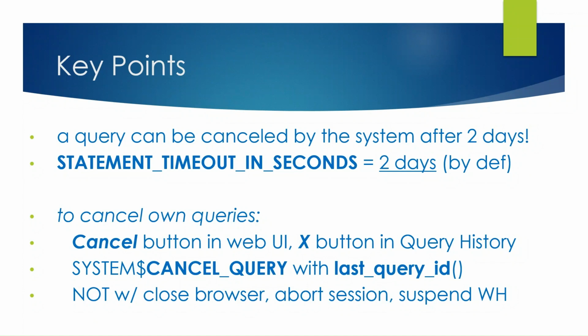So you start a long-running query, let's say on a huge database with a very small warehouse. This may take forever. I encountered such a situation. The query itself shouldn't necessarily be stuck.